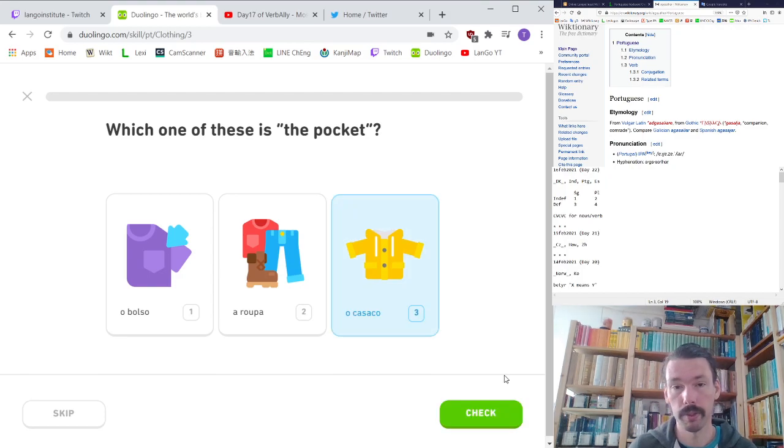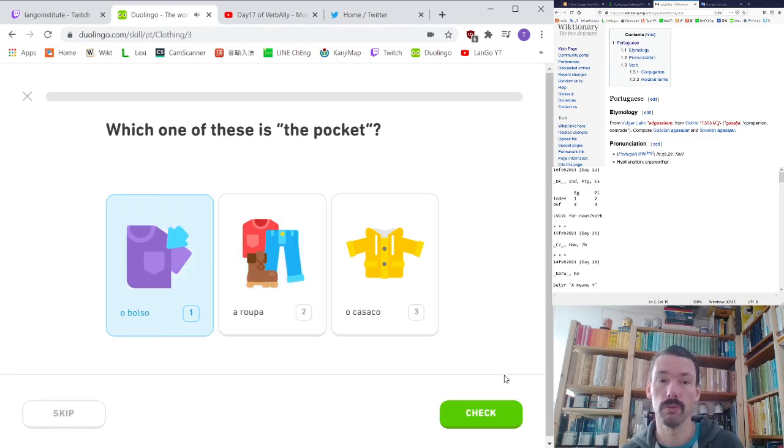Pocket. Bolso. Yeah. O casaco. Bolsonaro. Pocket maker. O casaco. A roupa. That's the general word for clothes. O bolso. Bolso. The pocket.